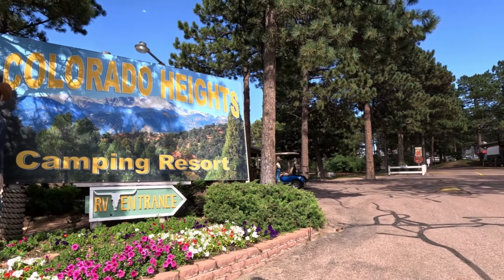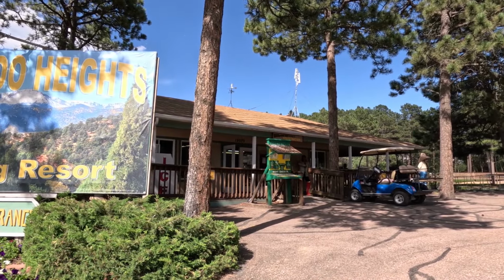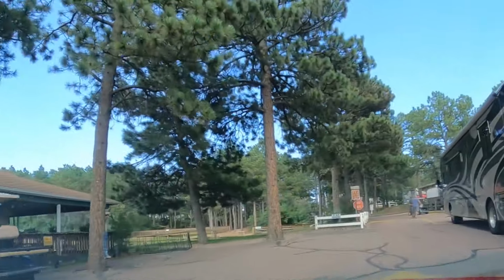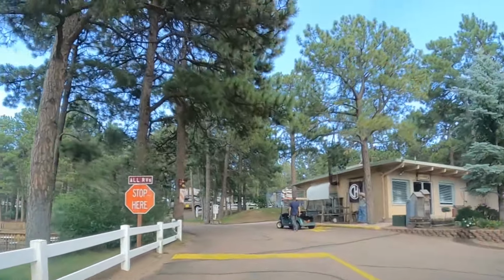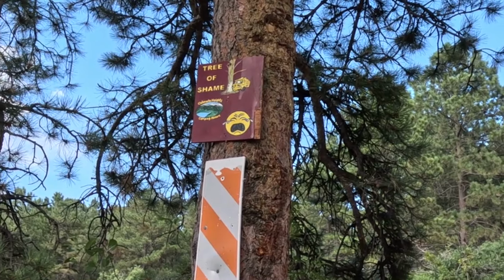Now we actually stayed here the very end of July into the early part of August. And if you see some Christmas decorations up, they were doing a Christmas in July while we were here. I think the whole area was. It wasn't just this place, because we saw them all over.